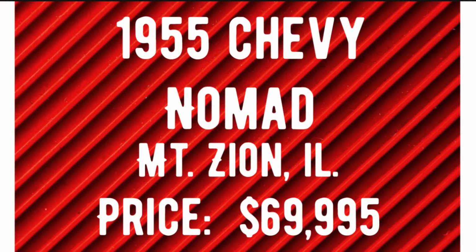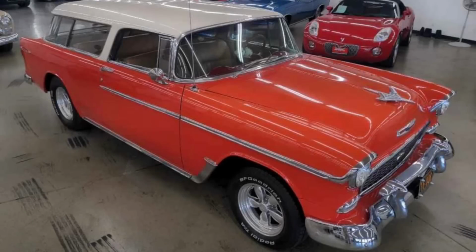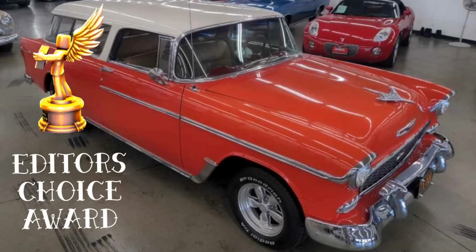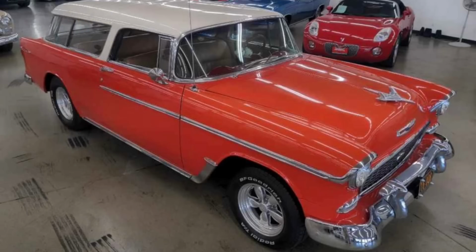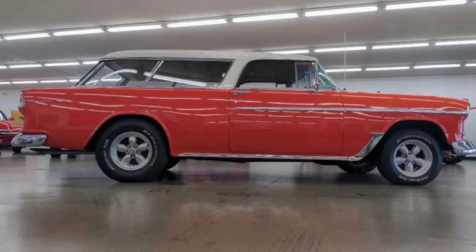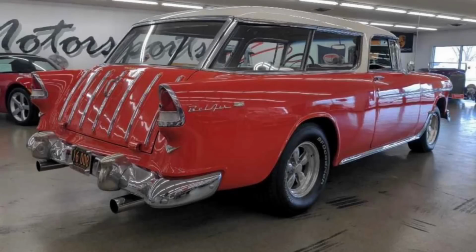Number 2. This is a 1955 Chevrolet Nomad, listed 2 weeks ago in Mount Zion, Illinois for $69,995. This is my favorite car in this video and therefore gets my Editor's Choice Award. The car's been driven 76,586 miles since its build. Has an automatic transmission. The exterior color is orange. The interior color is tanned leather. It has a clean title.